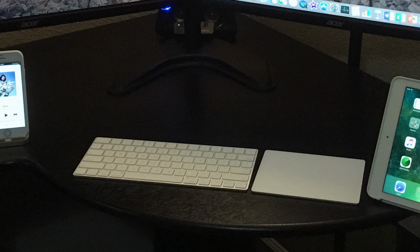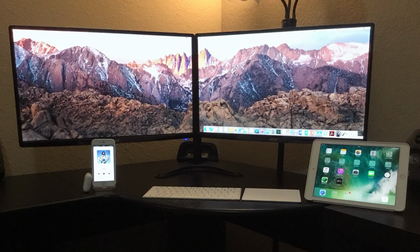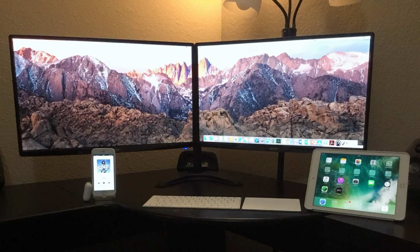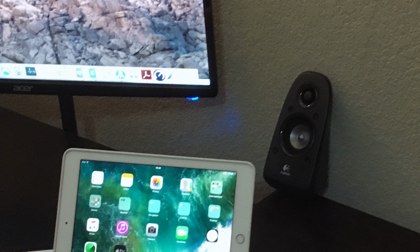He's using the Magic Trackpad 2 and Magic Keyboard 2, along with two 27-inch Acer monitors, which I'm taking a guess from the pictures are the G276HLs, set up beautifully, floating in the corner of the desk thanks to that dual monitor stand. For his audio, Zach's using the Logitech Z506 5.1 speakers.